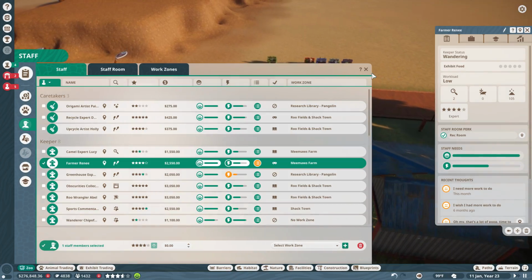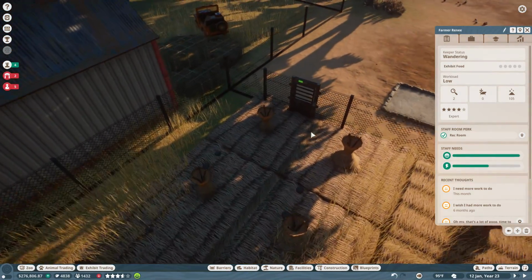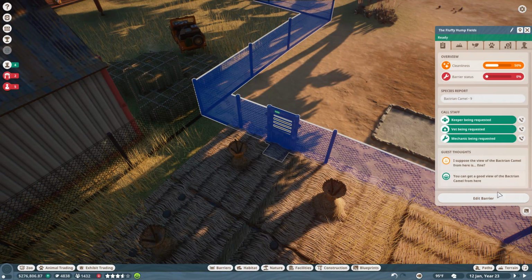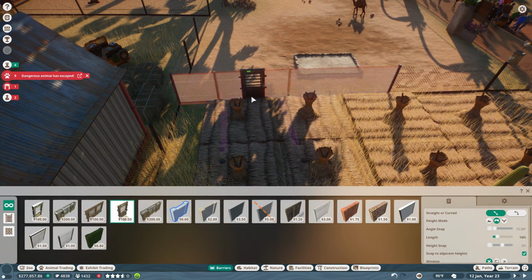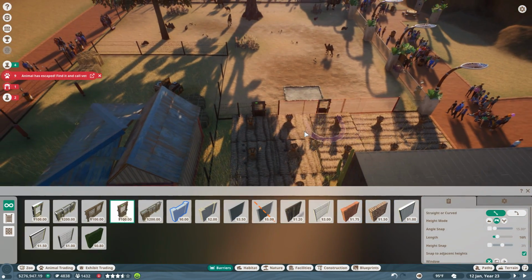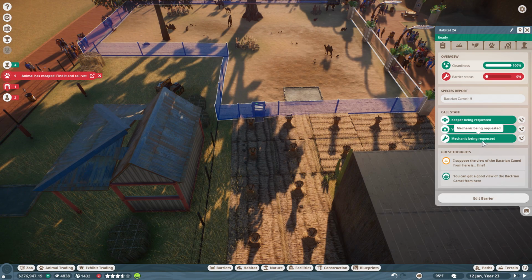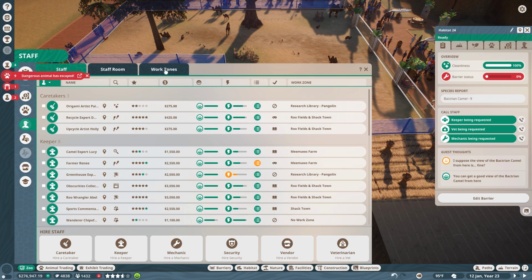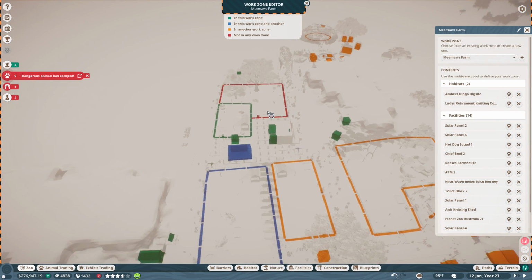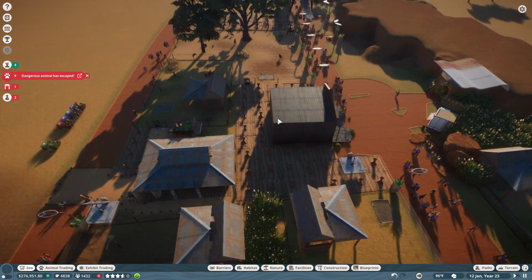Where's Farmer Renee? Wandering? All right, that's it. You guys are just being wonky donkey. The barrier status is now down to 0. I don't know what's going on over here, but I'm fixing it now. Boom. All right. Call keeper, call vet, call mechanic. And then the animals have not escaped. Everyone better just take a chill pill. I'm trying to spend time with my cassowaries.